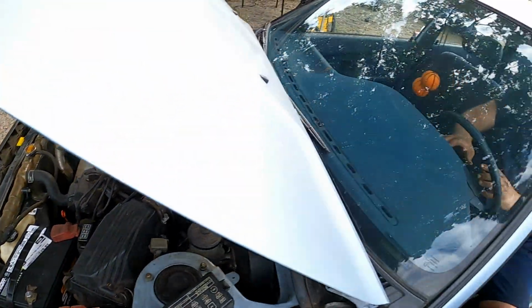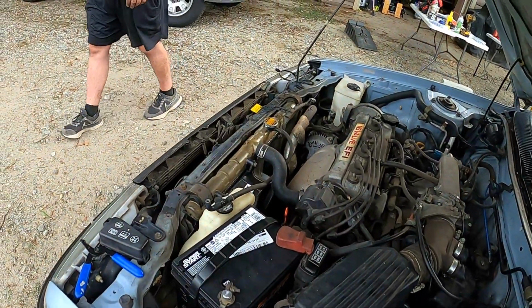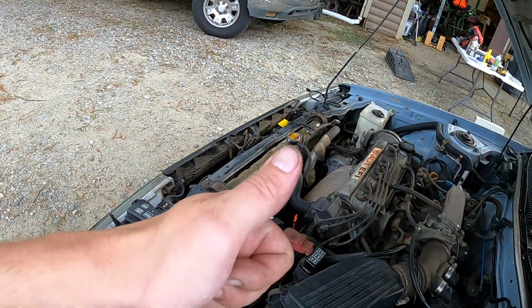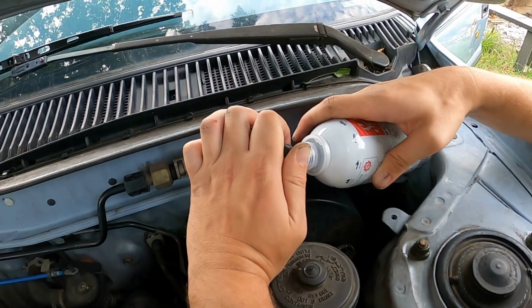All right, so we didn't get it on film, but somehow he honked the horn and then the radiator fans came on. So I'm not really sure what that's about, but I'm gonna call that fixed. That doesn't make any sense. So if it starts overheating, just hit the horn.